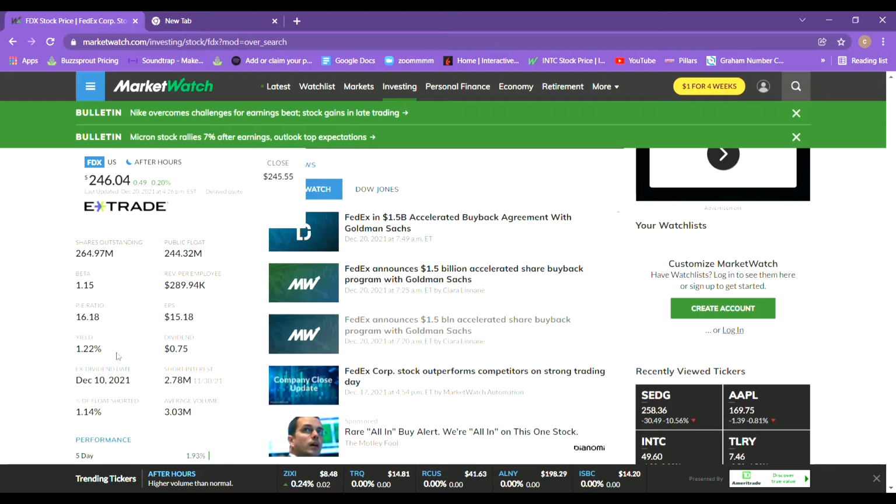Now looking at their dividend yield, they currently offer 1.22%, which comes out to about 75 cents per share, which isn't too bad. It's always nice to see a company give back to its investors, even if it's a little bit.